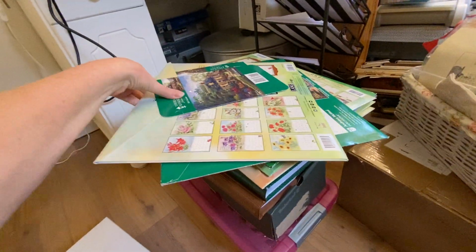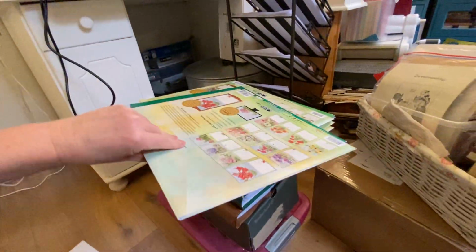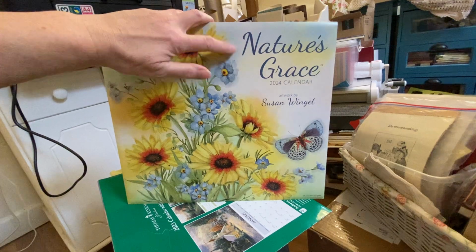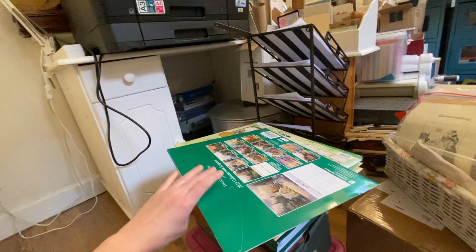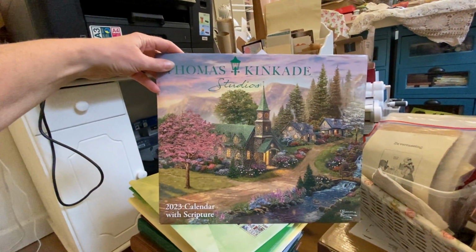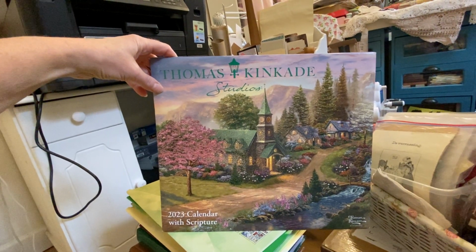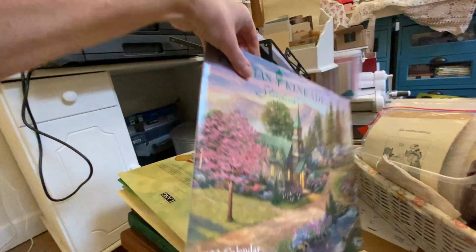So, calendars. This is the cover from the small calendar from Thomas Kincaid. This is Nature's Grace. So these do have Bible verses from Susan Wingate. Actually, this is the one that I always bought for my mum. So I already have the one for her for next year, but I was already thinking it's probably going to be mine. And it is now. Anyway, it's a beautiful calendar. I'll enjoy it, and when I look at it, I'll think of my mum. So this is from Thomas Kincaid, again, calendar with scripture.